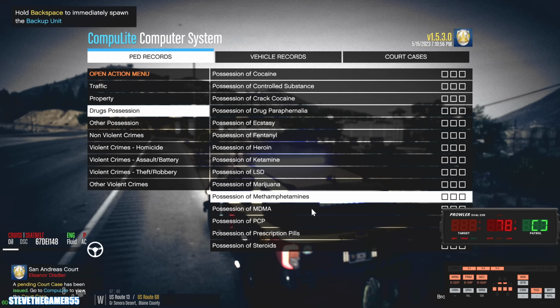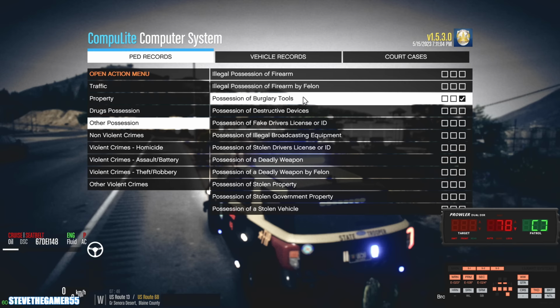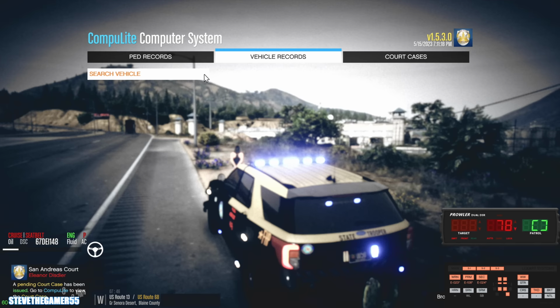All right, so we found this and that, and also the burglary tools. But now she was evading, reckless driving, leaving the scene of multiple accidents after she hit those officers. And I don't think she was driving under the influence or anything like that. So, yeah, I think she's good. The truck is already gone. Let's make sure they pick up.